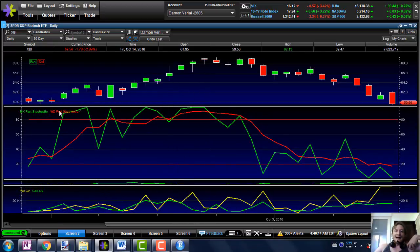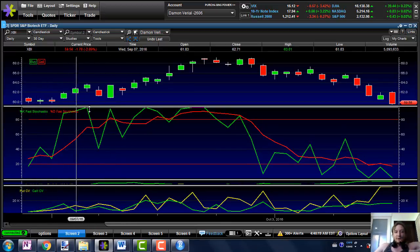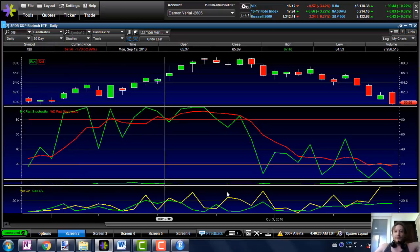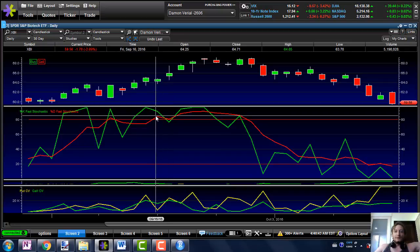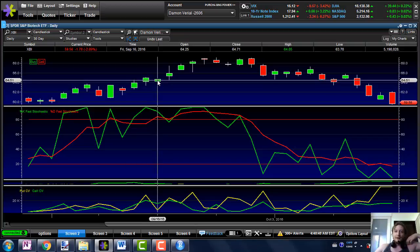The first is the stochastics. I prefer to use these fast stochastics because even though it's not a smooth line, it reacts more to daily changes. So if you look at the fast stochastics, you're at an overbought region whenever both of the fast stochastic lines, the green and the red line, are above the 80 here. So technically, we were overbought around the 16th of September. That's when we were overbought.